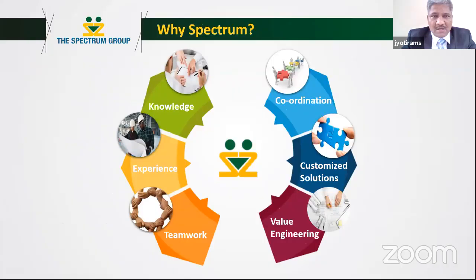So why Spectrum? Because Spectrum has very good knowledge. Spectrum does better coordination. We have customized solutions, and we are doing value engineering, which really helps the client achieve their goals in both operational cost as well as capital cost. In Spectrum, you will get better teamwork. We have many years of experience, which will help clients design a better facility.